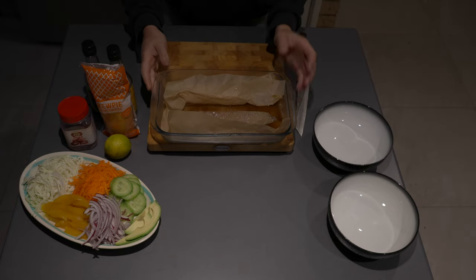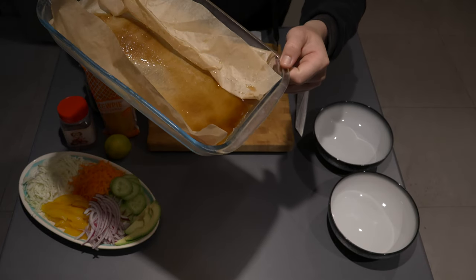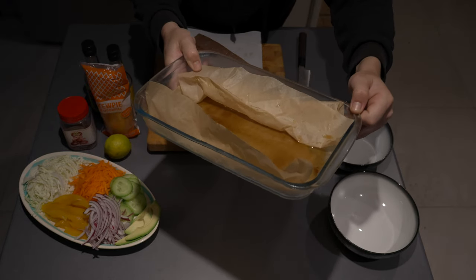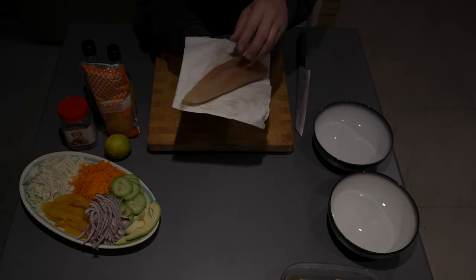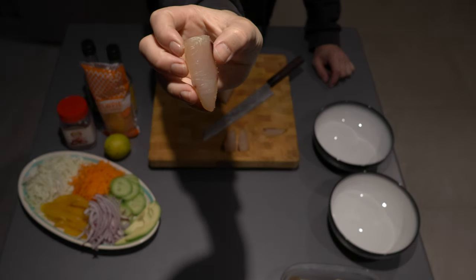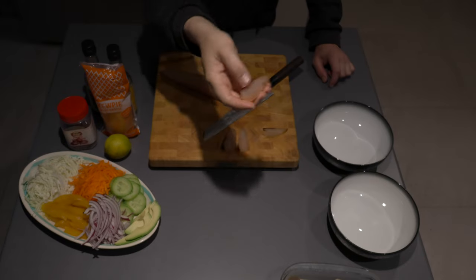Just get some paper towel to put it on. Look how much liquid came out of that piece of fish. So much moisture. Dried off our piece of fish. That is what we are left with. Beautiful piece of cured kingfish.